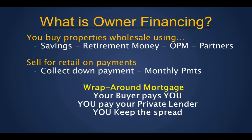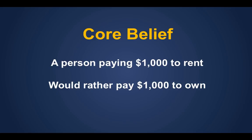The occupant that's buying my house, that's living in my house, makes me a payment of $850, and then I have to make a payment of $350 to my lender. So the buyer's note wraps around the seller's note. It's called a wraparound mortgage. Perfectly legal in the state of Texas. I haven't found any states where it's really bad, except maybe Pennsylvania, but I don't know.